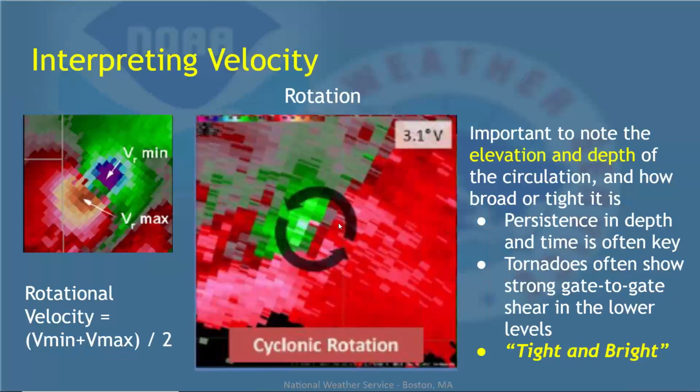Now, the one thing we calculate is called rotational velocity. So that's here on the left. In that couplet, you take the absolute value of the inbound wind and the absolute value of the outbound wind and divide it by 2. So an example would be you've got 30 knots of inbound and maybe 40 knots of outbound. So you add the two together, that's 70, divide by 2, you have 35 knots of what's called rotational velocity. And that's what we use in our tornado warning decisions, at least as part of it.